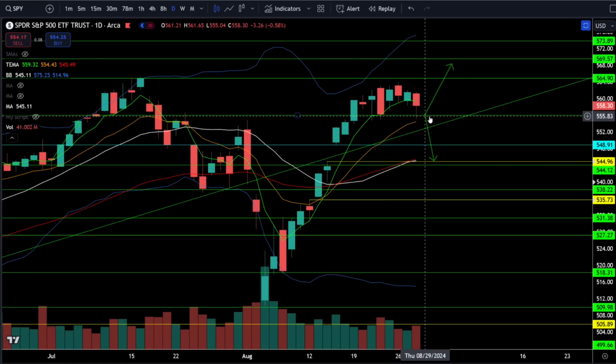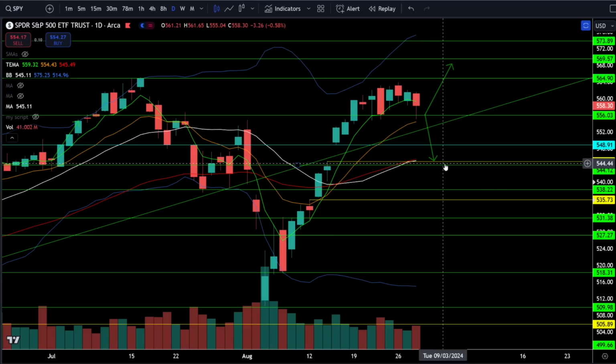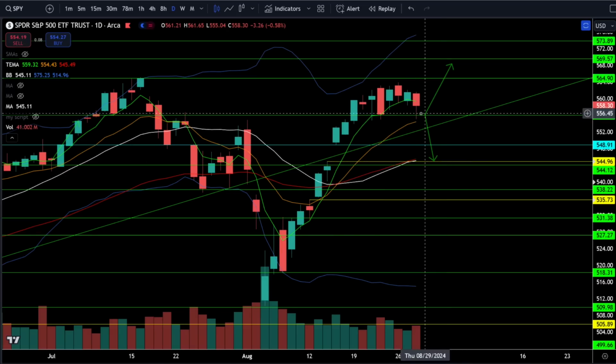And keep in mind, if we break a risk level, you need to define when it is appropriate to take risk back on. It could be at support, or it could be after we bounce off support and show proof of buyers and strength. Or you can just attempt to catch falling knives and get low risk entries if you know and understand how to do that correctly. So let the price action do all the talking here. SPY 556 is going to be a great risk level. And during open market hours tomorrow, we can see if we can hold above it or if we are going to break down below it.